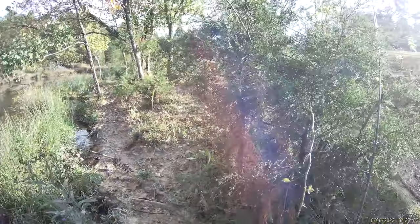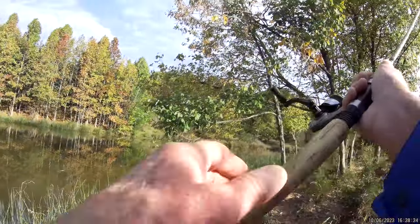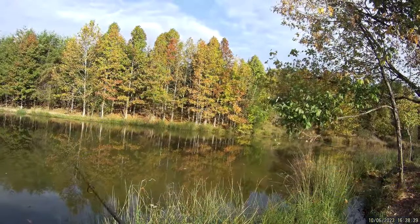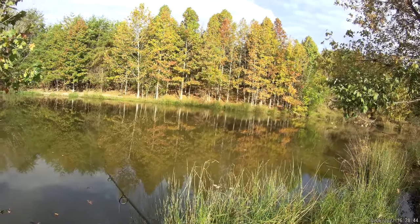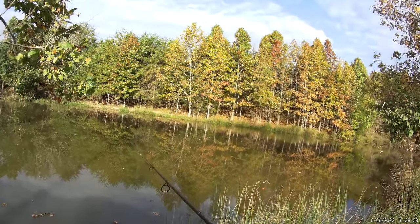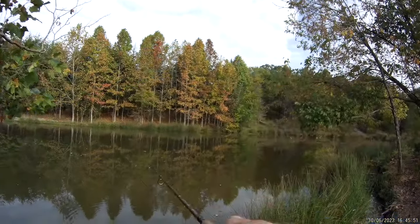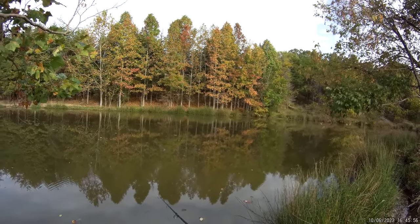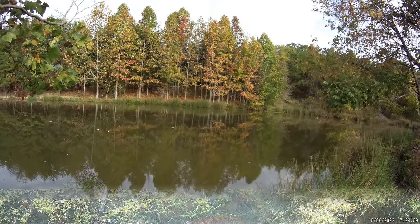Wow. Well, that was cool. He just stopped that dead in its tracks. I thought I was snagged. Oh, had another one. Had a hit. I'm getting lots of hits here, but no hookups again.